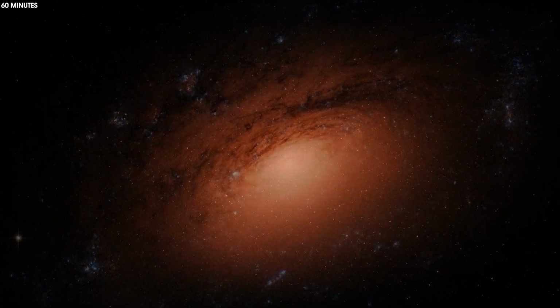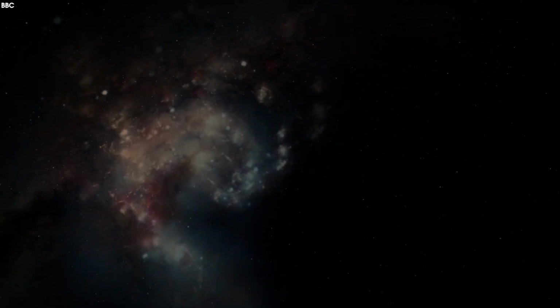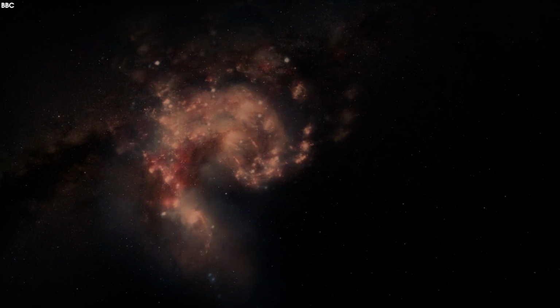Webb is most sensitive to, for our purposes, understanding what couldn't be seen before. And what you can see is actually material falling into a black hole.